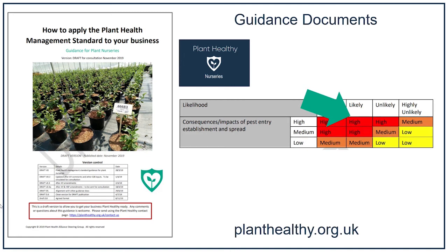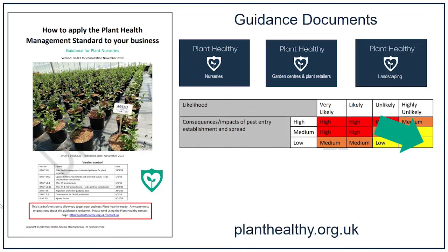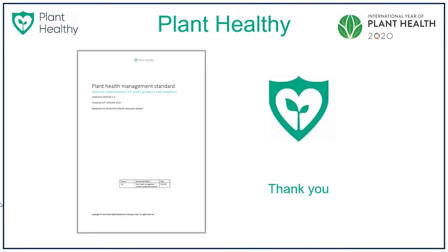We're helping the businesses identify what the threats are and lowering the risk of those threats to an appropriate level of protection. Our future plans are to extend the scheme to garden centres and retailers, landscapers, tree surgeons and public gardens, because they're all part of the supply chain. And obviously we need to protect the entire supply chain.